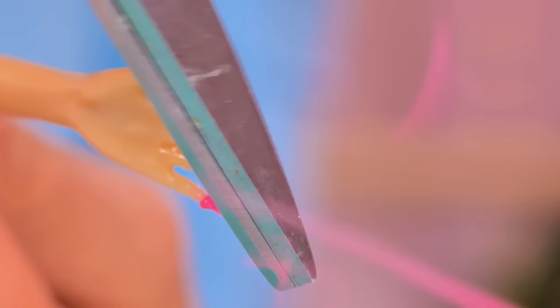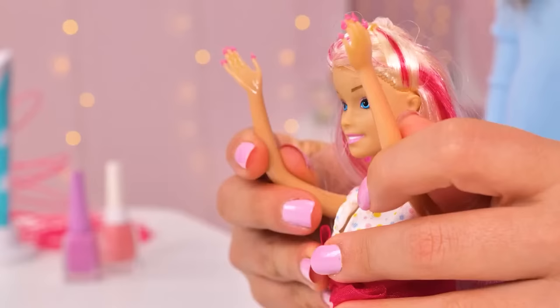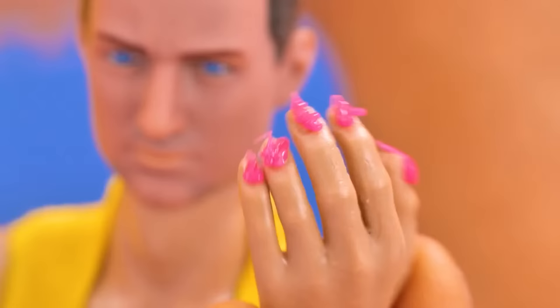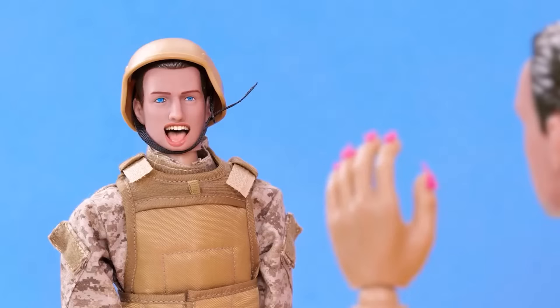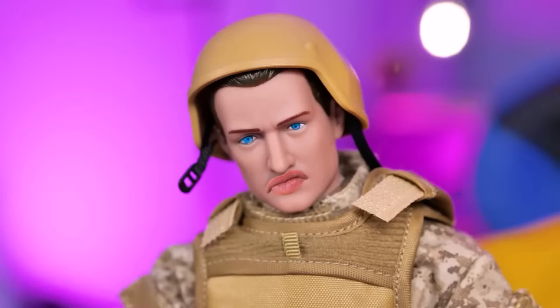Thanks, God! Final step! So beautiful nails! I love pink! Great idea, sis! Dude, seriously? I've got such good nails! Okay, now your turn! No!